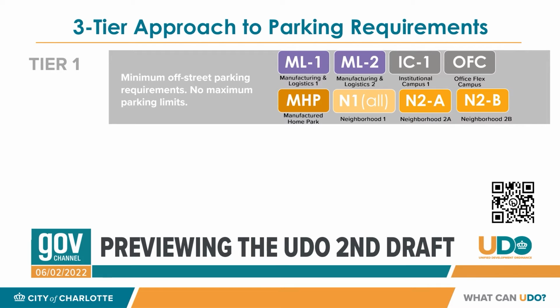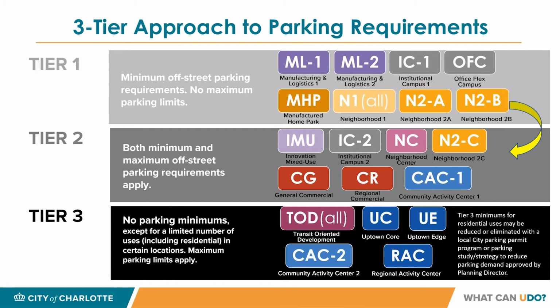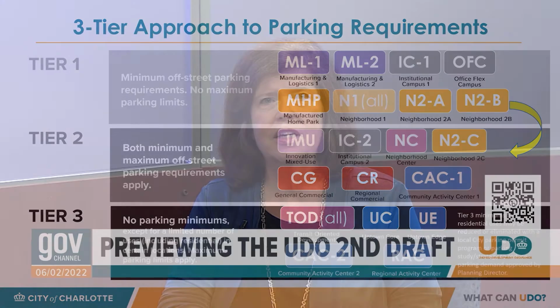Having 3 tiers allows us to require more parking in those areas where there are limited transportation options. In other areas, such as uptown and around our transit stations, we've eliminated most requirements to provide parking because there are many transportation options, including transit, in these areas. We believe that the first version of the UDO is a starting point with respect to parking standards, and we will revisit the need for parking as the community continues to evolve. In addition, there are transportation studies underway that could help guide changes in the future.